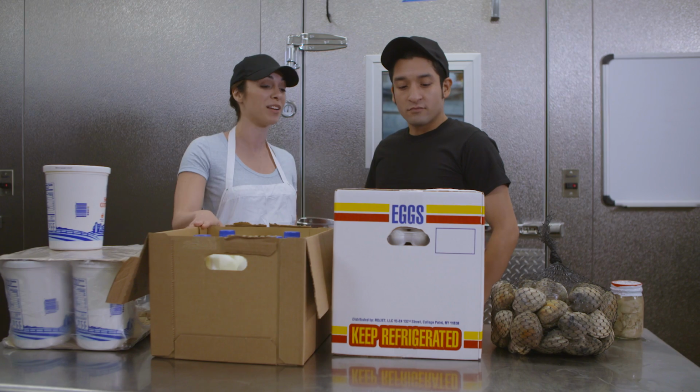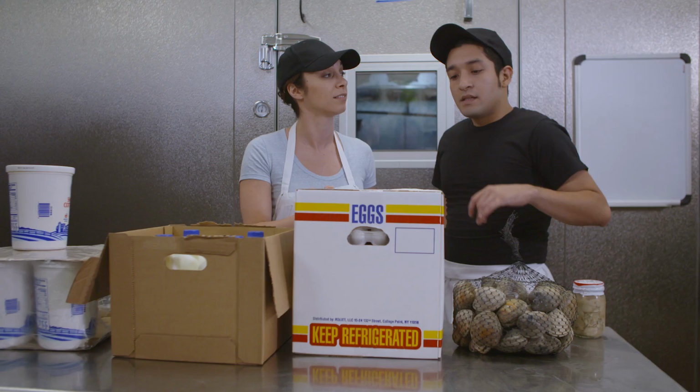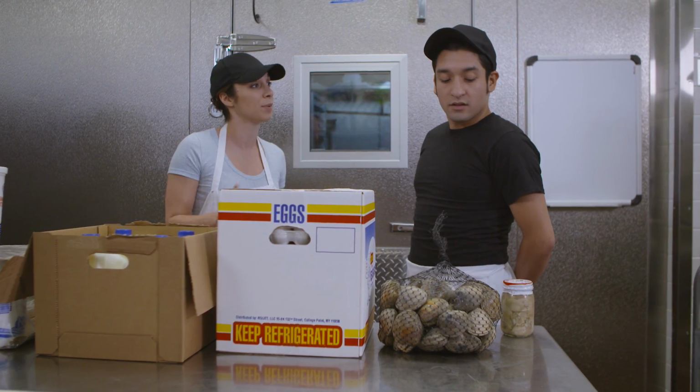All right, so let's move on to shell eggs. So here we have some shell eggs. What temperature do we want to receive these at? Since they're in the shell, I'm going to say 45 degrees Fahrenheit. Perfect, absolutely. So shell eggs can be received at an air temperature of 45 degrees Fahrenheit, 7 degrees Celsius or lower. Now let's just move on to one that's a little bit tricky.